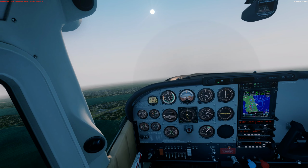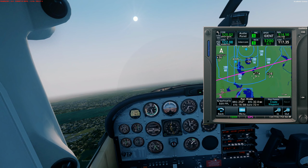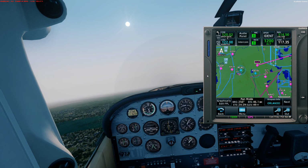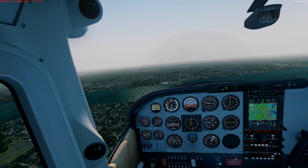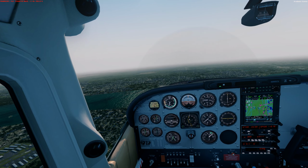So here's the airspace I was talking about. Here's one from 6,000, there's one from 3,000. So I guess if we stay below 3,000, we won't enter into any airspace. So that is that then. I guess we're now at 2,800 feet, and I think we'll bring it back down to 2,500.